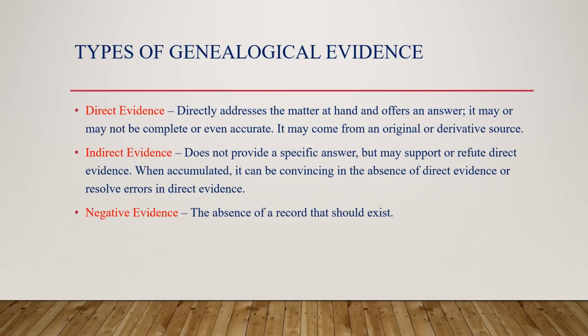Indirect evidence does not provide a specific answer, but it may support or refute direct evidence. When accumulated, it can be convincing in the absence of direct evidence or resolve errors in direct evidence. So having a lot of accumulated indirect evidence can be very powerful as a tool for solving an ancestral problem. And when you have a brick wall, it may be solved through indirect evidence rather than direct evidence, because there may be no documents that tell the parents of the person involved.